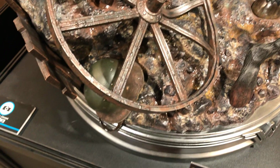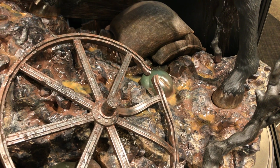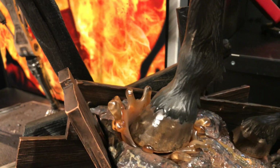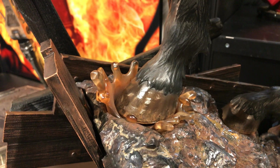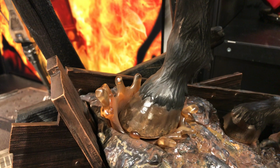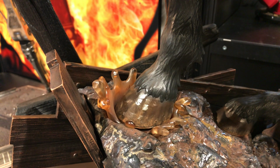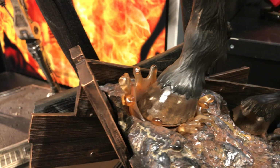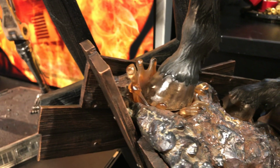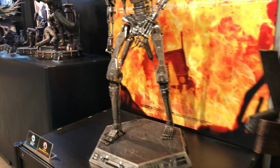You got the broken wheel. You got the helmets from the scene where she attacks the German front line in the war. The only thing that is a bit of an issue for me is when one of the legs of the horse steps on the puddle of mud, the splash that it makes. I think it could have been done a little bit better. It's not too realistic, as you can see. But other than that, it looks very great.